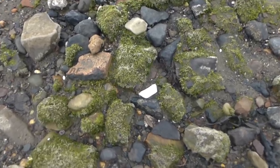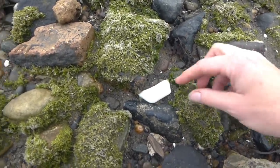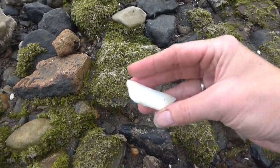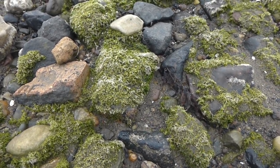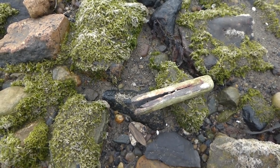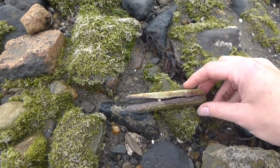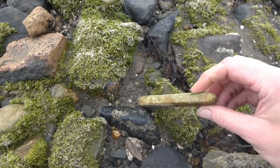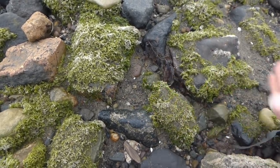Aha! Now there is one of my favourite finds. It's a piece of milk glass. That's really nice. I like milk glass. Also found this piece, and I'm going to put it here. It looks like it might be a really nice, lovely, worn knife handle. It almost looks like a pair of tweezers. It's very firm. Looks to be wood here. I think I'll take that. It's quirky.